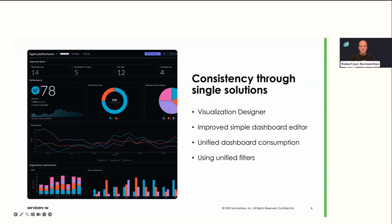Also, other components that you might use within those dashboards, like filters. With the next experience, we're capable of also bringing those filters unified. So again, thanks to that data source agnostic approach, those filters are unified. So there's one single filter solution regardless of the data source, which then, of course, removes that constraint that we always had. For example, interactive filters for reporting and breakdown filters for performance analytics.